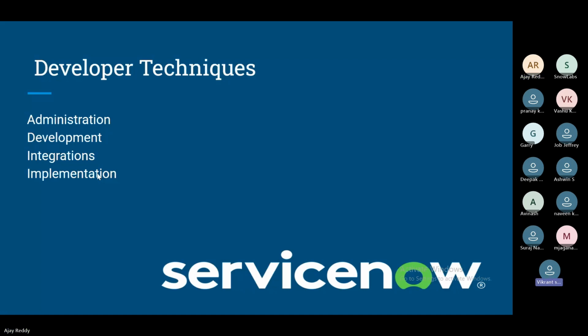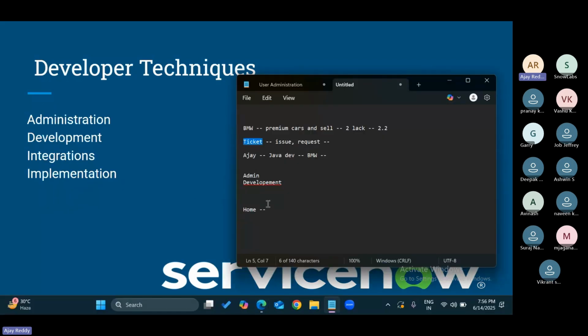Sorry, CSA and CAD? Yeah, CSA is a first level certification. So I'm going to write it: CSA is compulsory in ServiceNow first. CSA, certified system administrator, then CAD. Generally these days most of the companies are making the CSA certification mandatory.